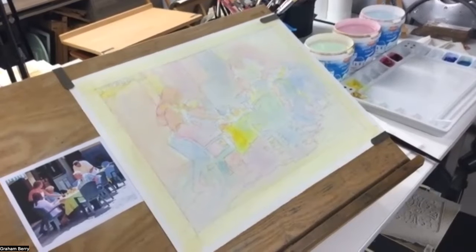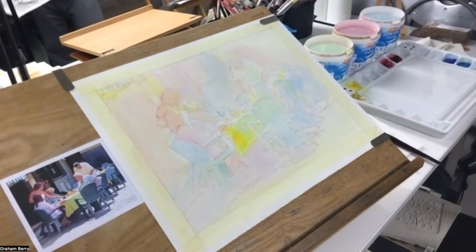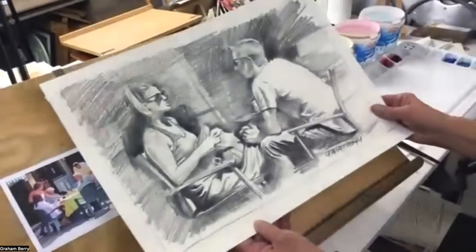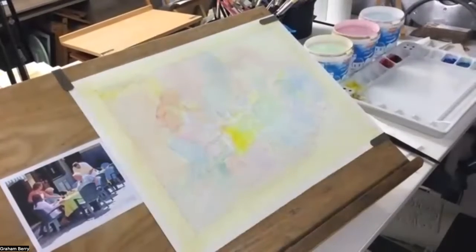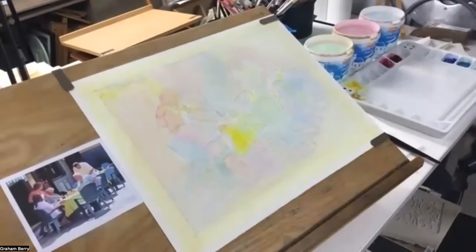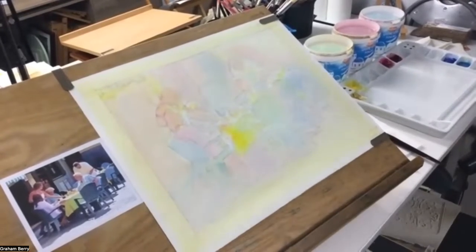I'll just show you some of the. I sometimes do a drawing before I commit to a painting. It's not a value study, just a large pencil drawing before I do the final painting. Not every time, but now and again I do that. I do light drawing as well as painting. And painting is just drawing with a brush, really.